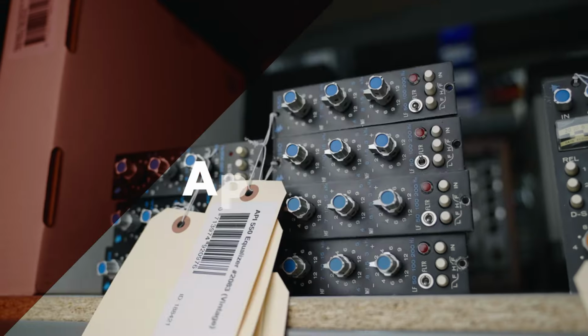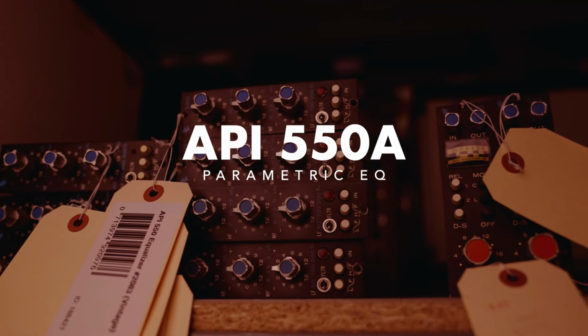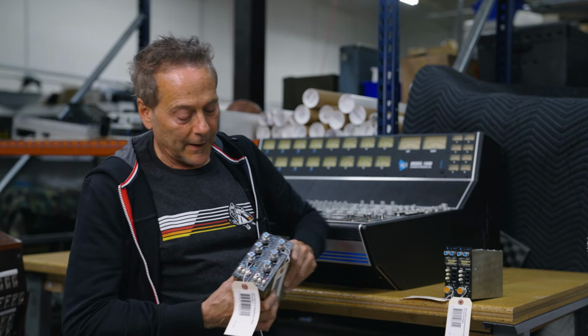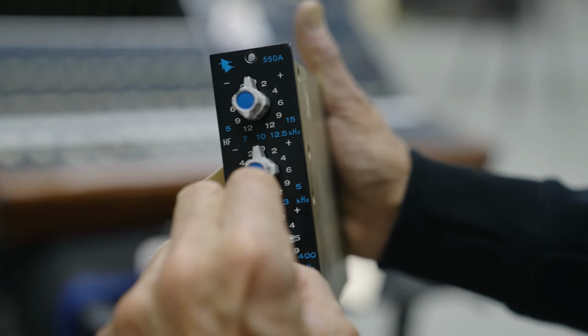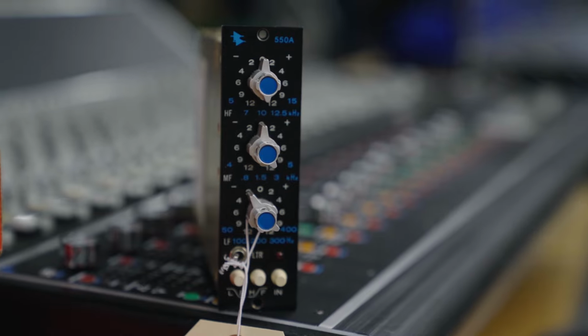Here we have a vintage 70s API 550A and an API 550. The API 550 came out a little earlier than the 550A, is my understanding. The difference between them is that the 550 has 2 fewer frequencies on the low end and 2 fewer frequencies on the top end. They both sound absolutely stunning.